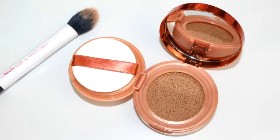Okay, so now we're going to go in with the Glam bronzer. So this has the same packaging, obviously it's just a different colour, so it has the mirror and the little velvet puff applicator, and of course it's sealed, and it does say close tightly after use, so just make sure after you've used it that you really seal it down so it doesn't dry out.